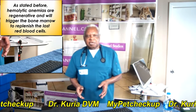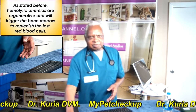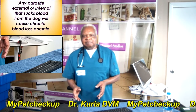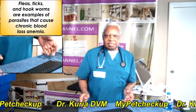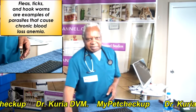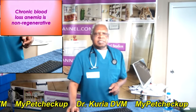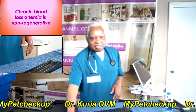As stated before, hemolytic anemias are regenerative and will trigger the bone marrow to replenish the lost red blood cells. Now let's look at chronic blood loss anemia. Any parasite, external or internal, that sucks blood from the dog will cause chronic blood loss anemia. Fleas, ticks, and hookworms are examples of parasites that cause chronic blood loss anemia. Other causes of chronic blood loss anemia in dogs are gastric ulcers and bleeding tumors. Chronic blood loss anemia is non-regenerative, or the bone marrow does not respond to that blood loss.